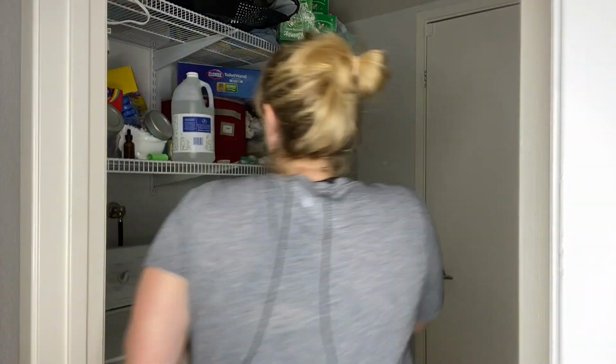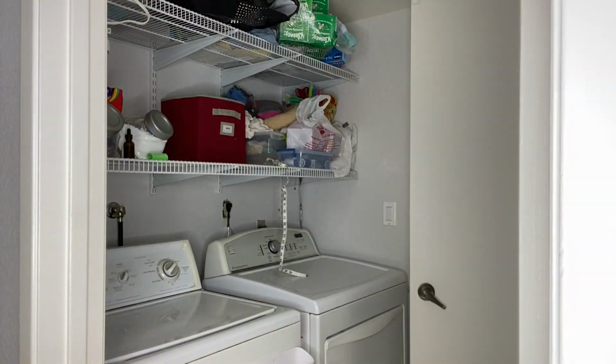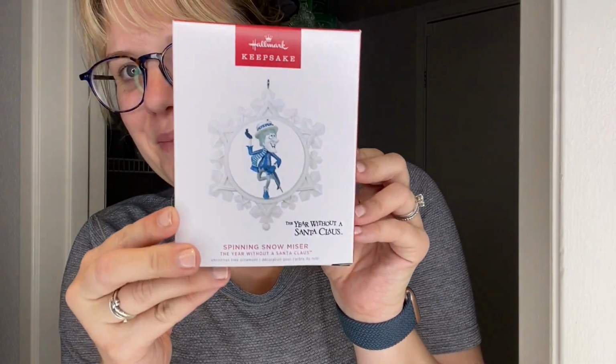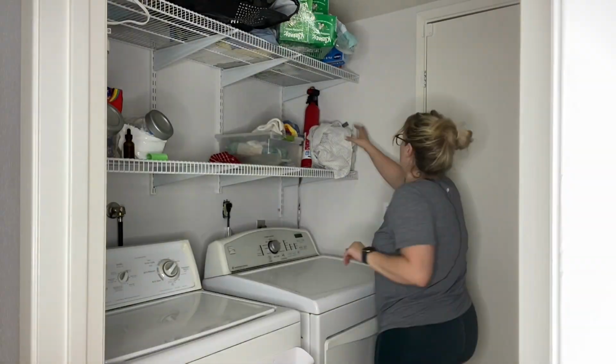So as with most organization projects, I'm starting by pulling everything off the shelves. My guest room is right next door, so I'm using that bed to lay everything out so I can clearly see what I have and what I need to get rid of.